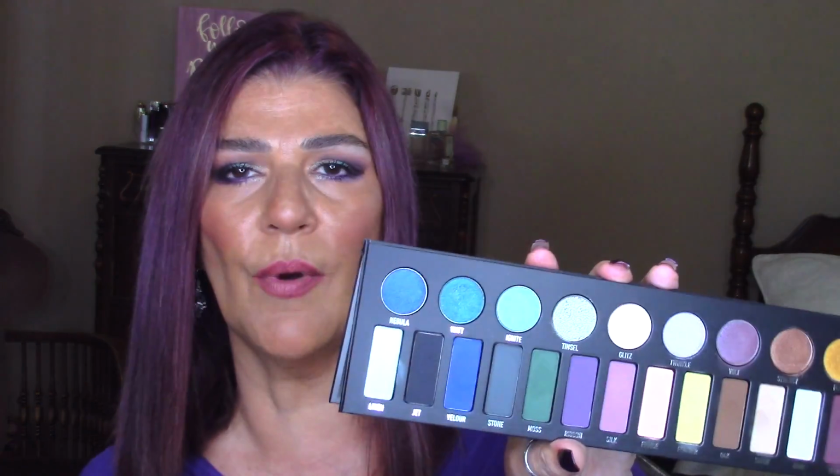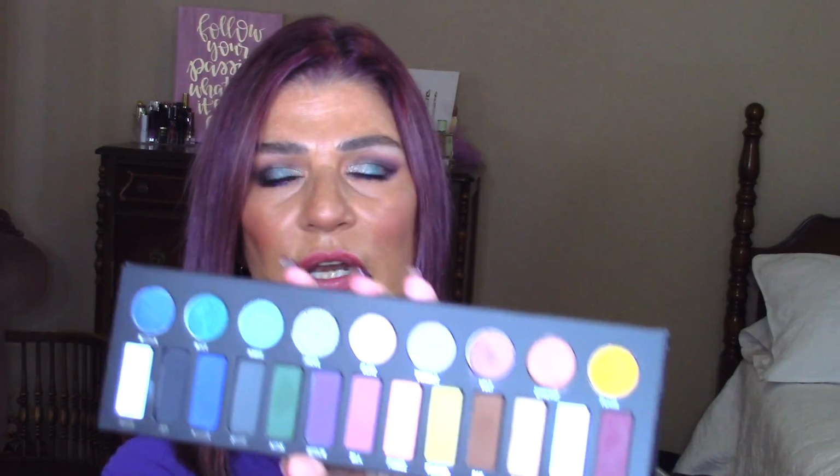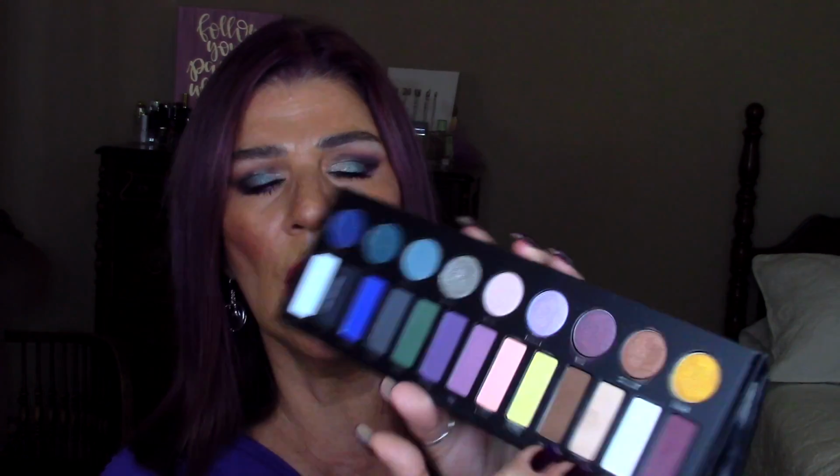I don't know if there's really any color in here that I would say, it's missing this color. Well, there's no pumpkin in there, but I'm not really a pumpkin girl. So the colors that it has, I am totally in love with. Velvet is definitely one of my favorites. The green, this moss, it's more like a forest green, so I really like that color. You have your black, you have your white, and then you have your transition shades.